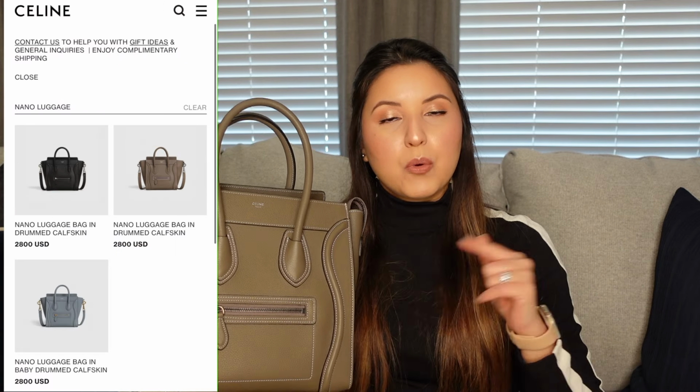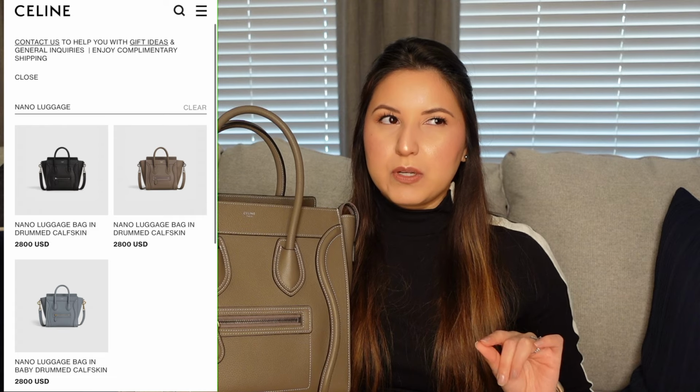Whenever I saw it in person, it could have been the outfit that I was wearing too, but it didn't really work. It kind of clashed against my skin tone. He had actually brought out the black as well as Souris in the same size, and he also brought it out in the nano, which is the smaller version with the crossbody strap. He had that one in black, and he also had it in the Souris.